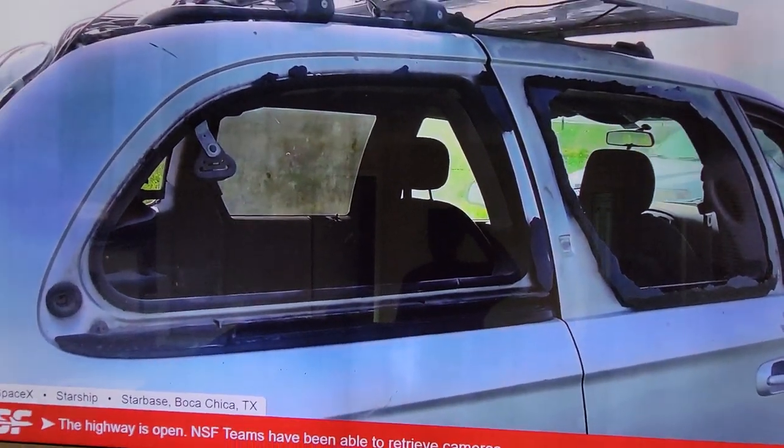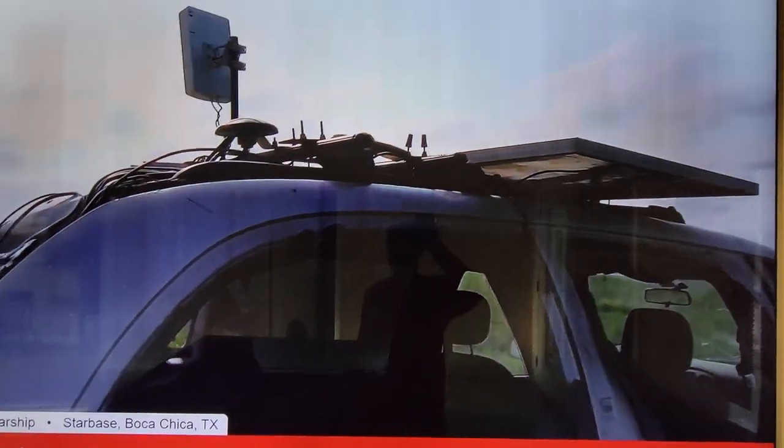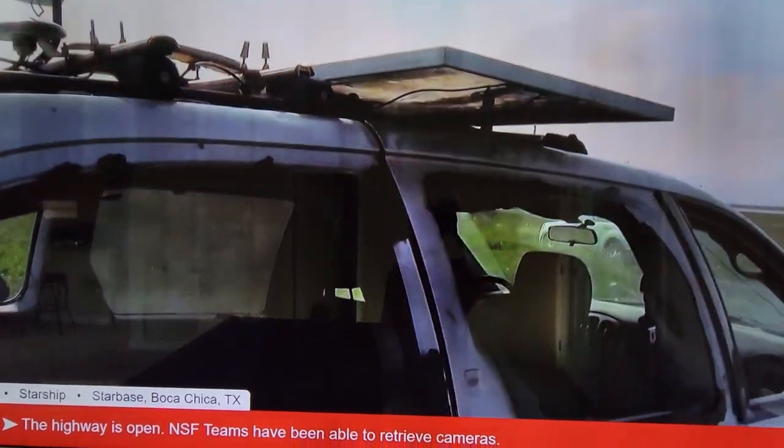We've removed all the equipment from the top of it, right? So not safe to drive it down the road with the antennas and the cameras and stuff like that on top. But we removed all that except that one antenna. The solar panel is up there. I'll see if I can get on the top in a second, but let's look inside of it, right? And we've removed the batteries and the gear from the inside.